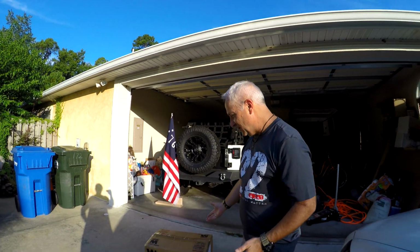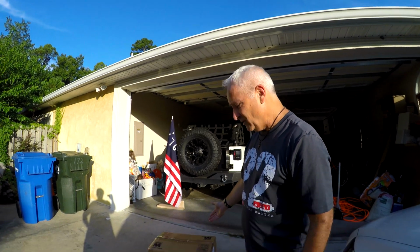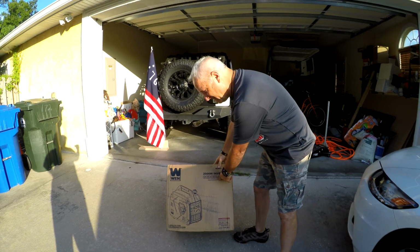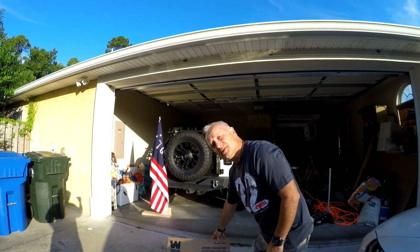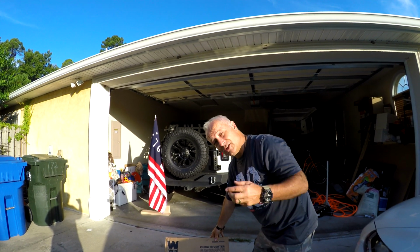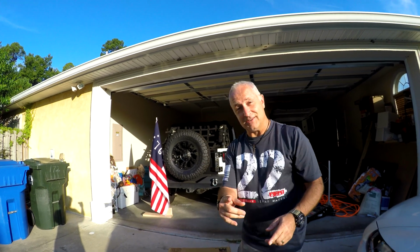So we're going to open this up. The other nice thing is, the Honda is a little over $1,000 for that generator, and this was under $500. You can get two of these and piggyback them together and have 4,000 watts of power for under $1,000. That's huge. If you're into bug out stuff, you could buy two of these for less than the price of the Honda, put one in your vehicle and one in your honey's vehicle, so you both have a generator if you need to bug out. Just something to consider.